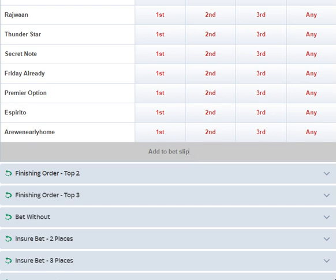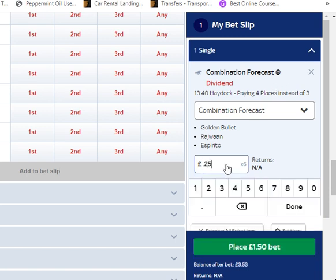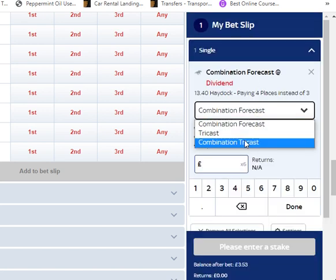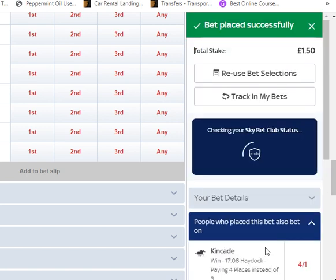Right, I'm just about to make the screen. Oh, perfect. So it's coming to view now. So all I need to do is 0.25. As you can see, combination forecast. That means any order. So they come first or second, those three horses in any order. Place bet. Then all I need to do now is reuse selections. Click on combination forecast and scroll down to combination Tricast. 0.25 for 25 pence stake. £1.50 again. And that's £3.